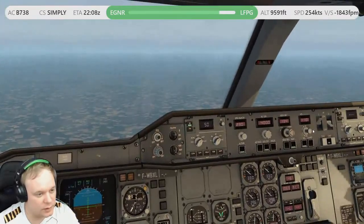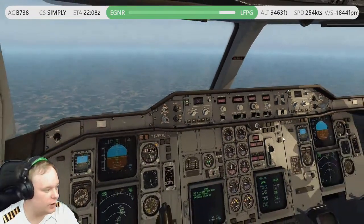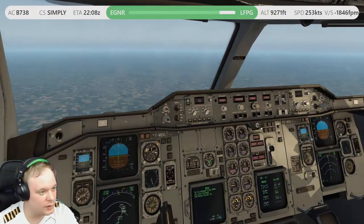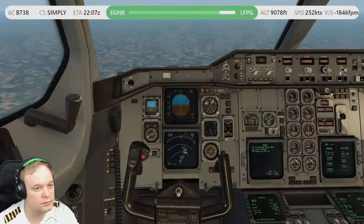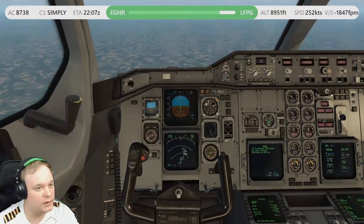Why can't I change this now? Okay, let's change this because we really don't need to be descending that fast at all. We have a long time to get where we need to go. To the point where we're not descending.